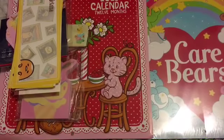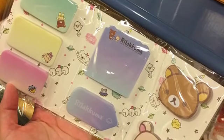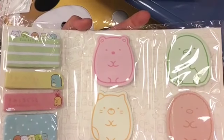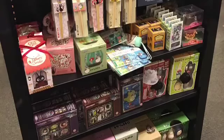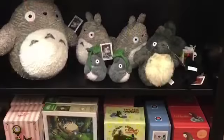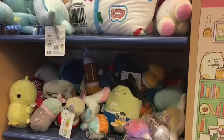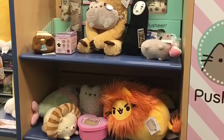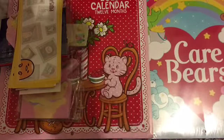Next up, we went to Barnes & Noble, and they were having a lot of new things, actually. I might insert a couple of pictures in this video. But starting off, they had their clearance items, and me and my friend decided to get some really cute journals, and so we got them for a pretty good deal.